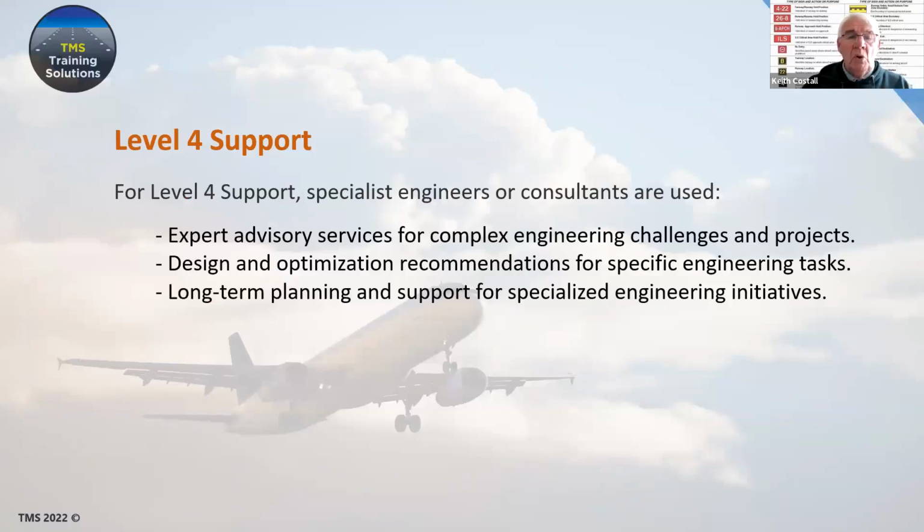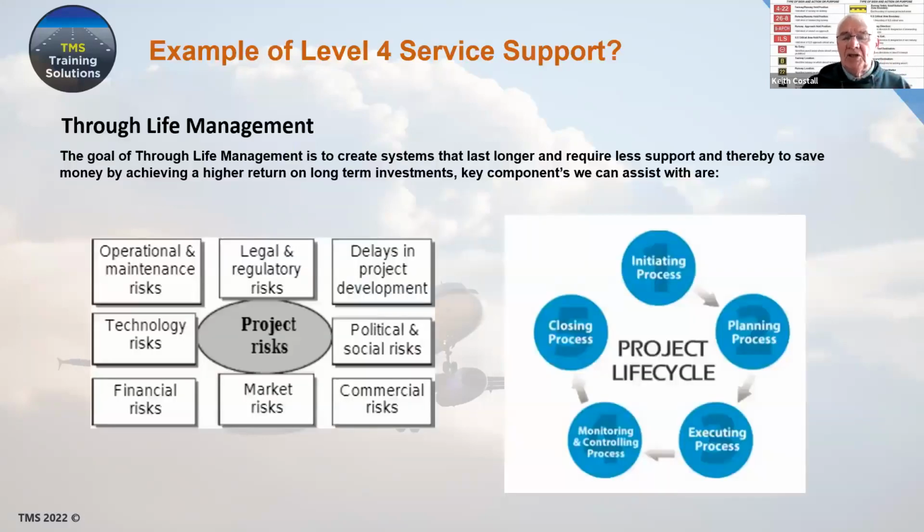Level 4, more complex. Now we're starting to look at the aspects of can we support you at the front end of a project, in the middle of a project, at the back end of a project, and into its operational stage. So this is level 4. It's the through life consideration. And so we're available there to help.